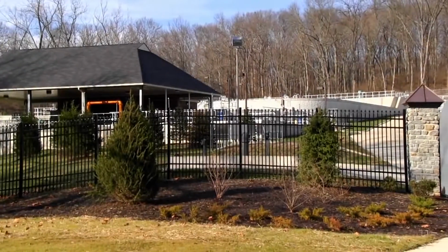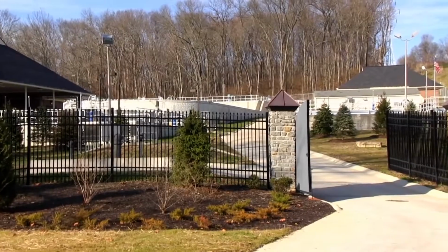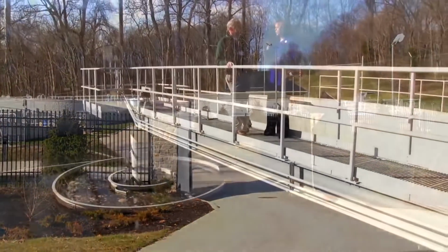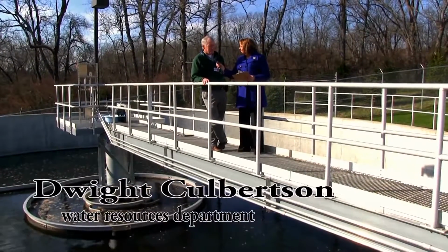The Ward's Corner Wastewater Treatment Plant is the newest of Clermont County's 8 treatment plants. Joining us today is Dwight Culbertson with the Clermont County Water Resources Department. Thank you so much for being with us, Dwight. Well, Kathy, it's certainly a pleasure having you here today.